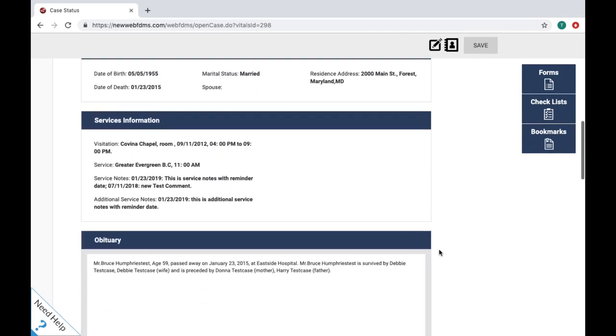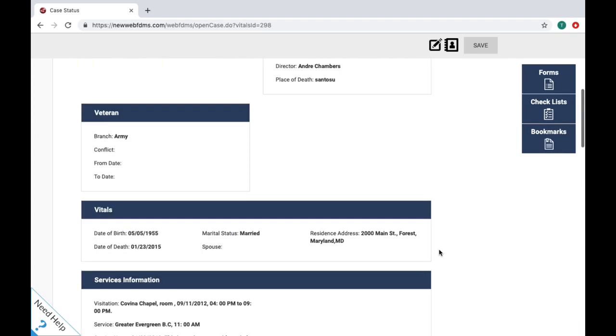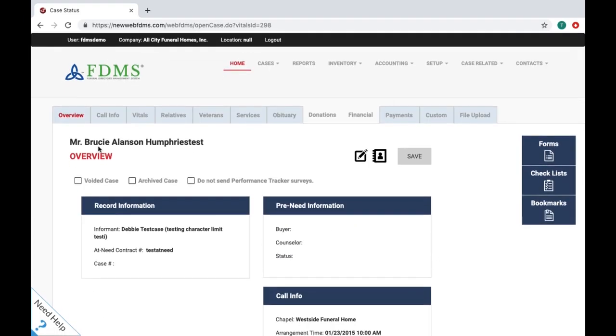So here we're just looking at the different pages that are in this folder. You see all the tabs that are up here, and you see how some are gray and some aren't. When a tab is gray, it just means that I've already input some data for that tab. This person looks like they were a veteran because the tab is gray. We've filled out some obituary notice information. We've filled out some payment information, custom files, file uploads we've done. We've done a few of these things.